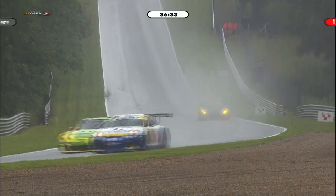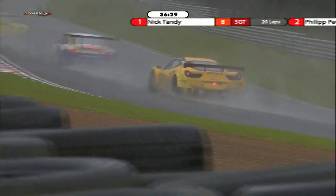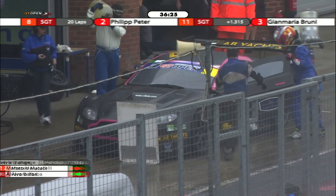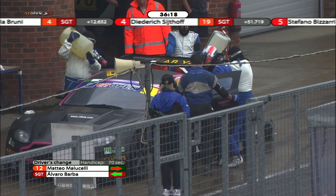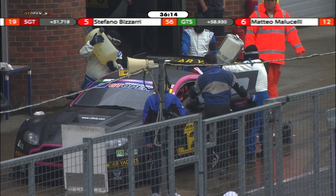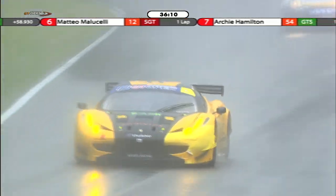Yes, we've seen Tandy and Pater coming through a couple of cars already on this lap and taking quite big chances as they went around Druids and Graham Hill Bend, not wanting to lose any time. Tandy goes past there. Now we have Alvaro Barber taking over from Matteo Malicelli in the Aston, and you can see the driver change going on here in the background, filling the Aston Martin Vantage with fuel.